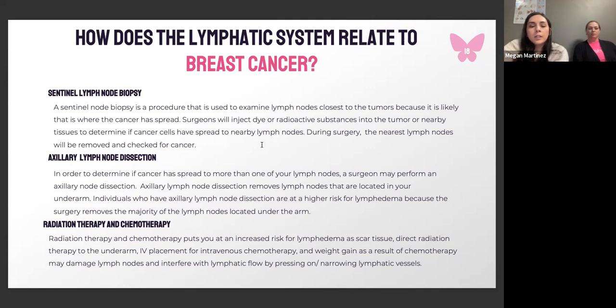Axillary lymph node dissection, that's when they take out that first lymph node that has the presence of cancer. And they're usually located in your underarm. Individuals who have lymph node dissection are at a higher risk for lymphedema because the surgery removes the majority of lymph nodes located under the arm.